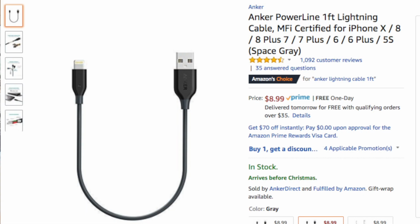If you get that as a gift, I would also recommend getting a couple of short cables. Anker makes some 1-foot lightning cables for about $9. Get a couple of those as well, maybe some micro USB, USB Type-C, whatever devices the person you're getting this for has, because that's the other thing: when you have a nice compact charging center like this, you don't want 6-foot cables all coiled up.